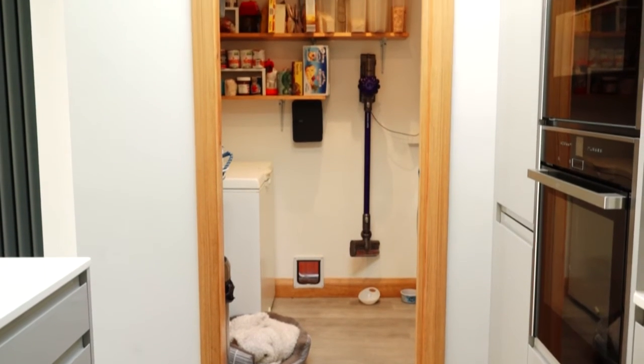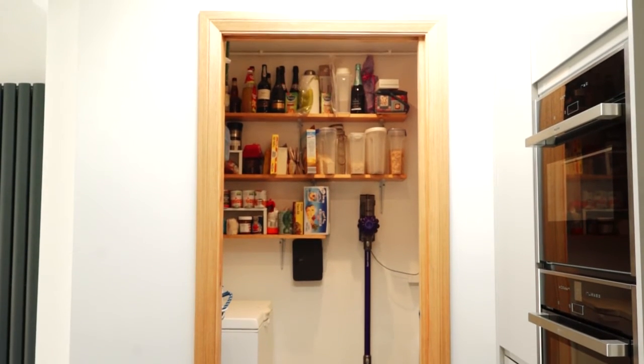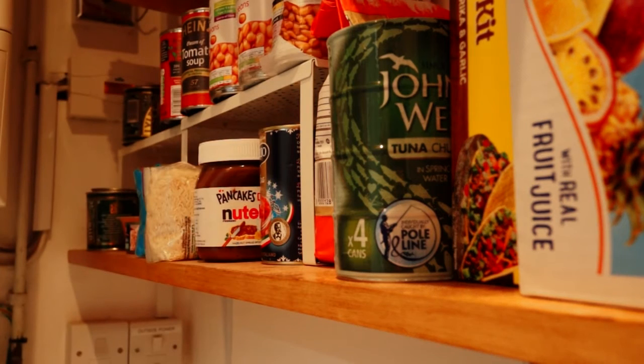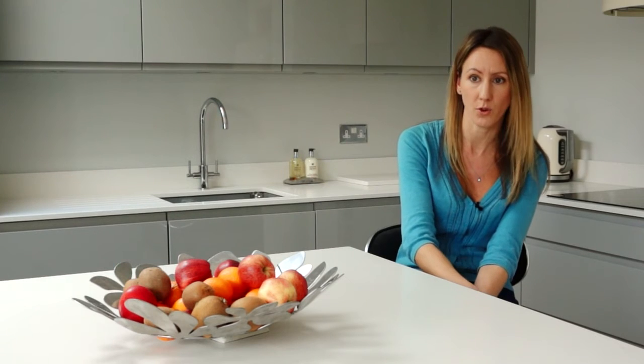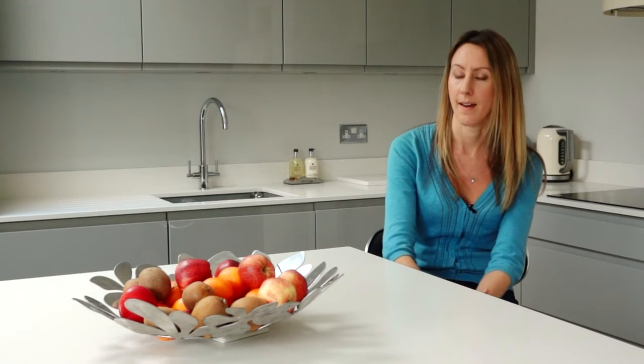A great idea that Emma had is just to extend that by, I think it was a couple of feet in the end, and that meant we could work out, and she very cleverly planned out how we were going to have our clothes horse, our washing machine, our tumble dryer, so everything now can just be stored away in there, out of the way, and it's just perfect.